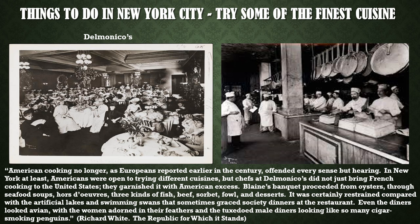Anyway, Blaine's banquet proceeded from oysters through seafood soups, hors d'oeuvres, three kinds of fish, beef, sorbet, fowl, and desserts. Wow, it was certainly restrained compared to the artificial lakes and swimming swans that sometimes graced society dinners at the restaurant. Even the diners looked avian, meaning bird-like, with the women adorned in their feathers and the tuxedoed male diners looking like so many cigar-smoking penguins. So I can't resist the imagery in that quote, so I always have to include it.